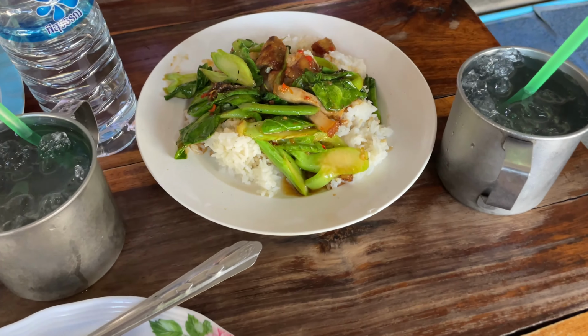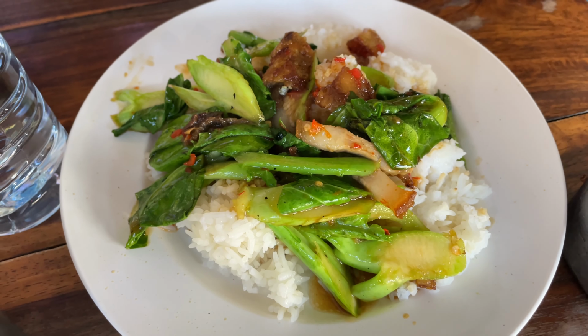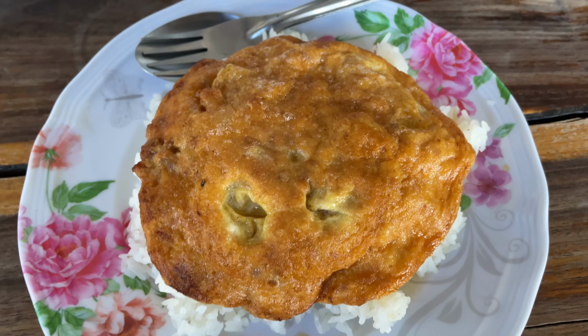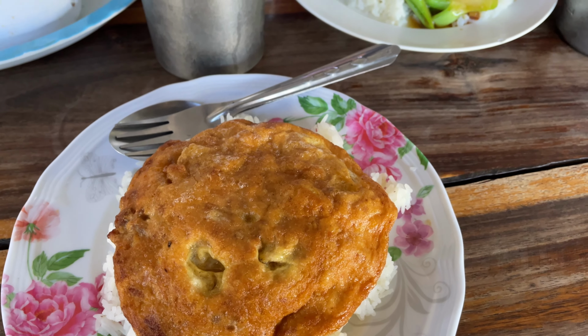All right, so we stopped for some lunch. Got some Kanchanaburi, which is like the belly fat pork with vegetables, and then the old basic kai chiao with some moo sap, which is like the minced pork. So we'll eat this up and get back out and do some more exploring.